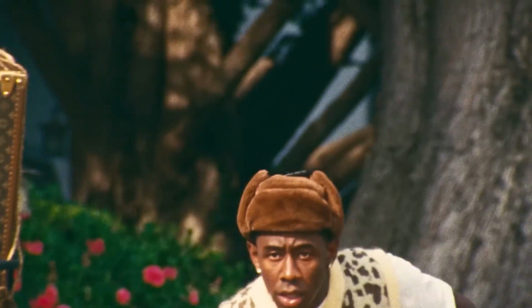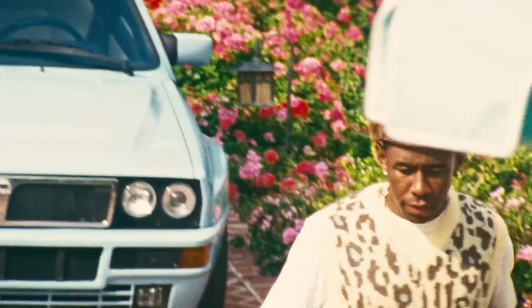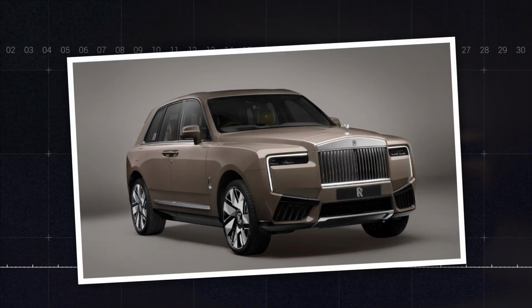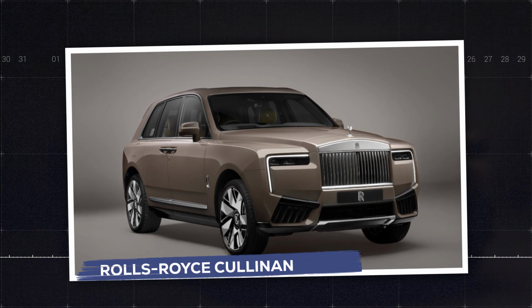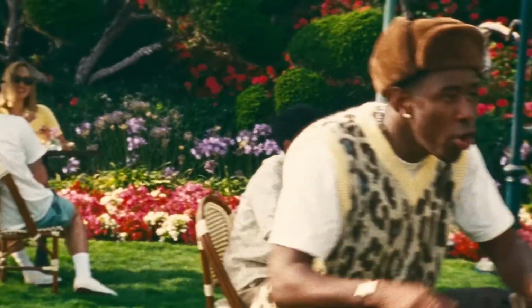Finally, we land in the world of Tyler the Creator, where the taste is bold, the colors are wild, and the cars, let's just say, eclectic. Let's start with his most luxurious ride, the Rolls-Royce Cullinan, which runs a hefty $375,000, before any of Tyler's custom touches. Now, the Cullinan is already the top-tier SUV in the world, but in Tyler's hands, it becomes something else entirely.